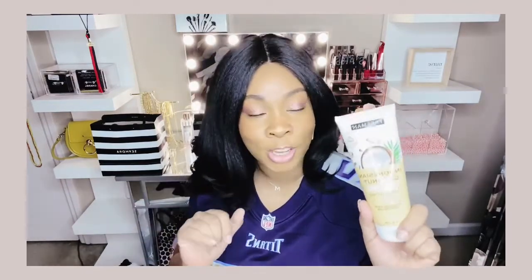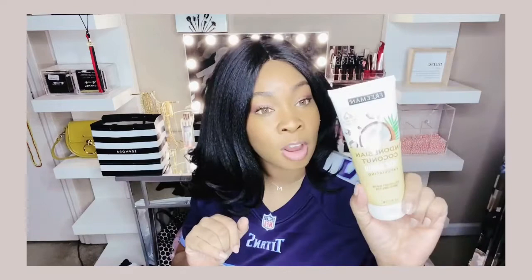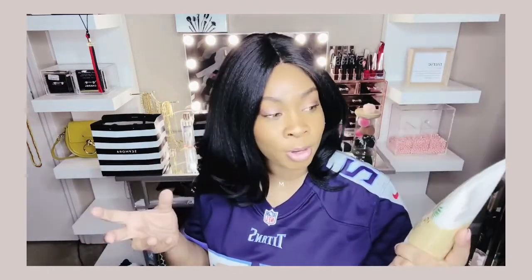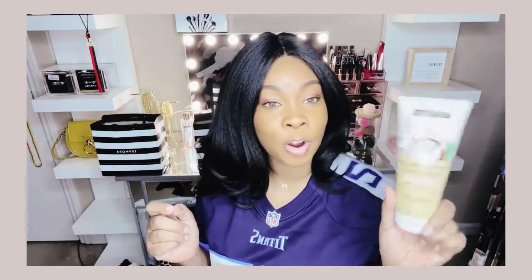Go check out your local Five Below and see if you can see all the Freeman products that you can find. They had various ones there. I just picked up this one just because I want to try something new. As you all know, I have plenty of makeup and beauty products. I just want to try this one. So, very, very good. I like it so far.